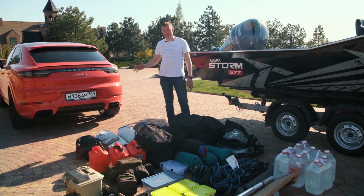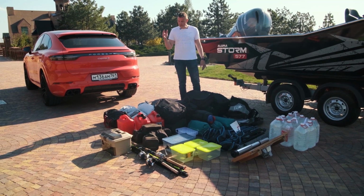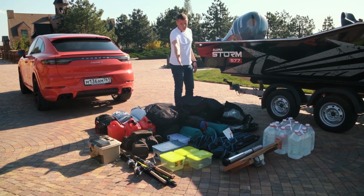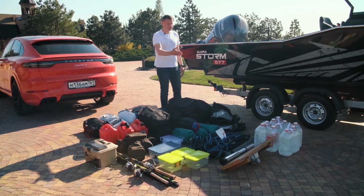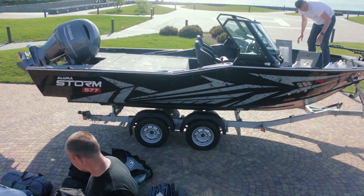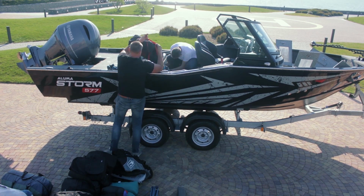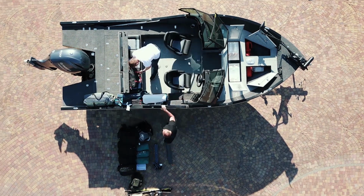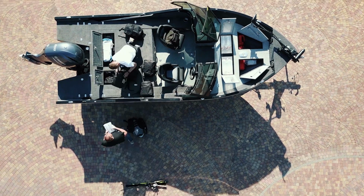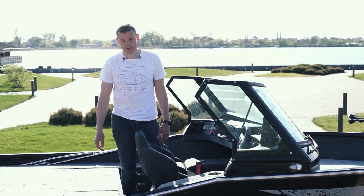So, this is everything we managed to fit into our vehicle. And now we need to put it all into the lockers on our boat. We have 2 tents, sleeping bags, mattresses, a pile of personal stuff, food trays, folding chairs, and a folding table. Lots of water, gasoline can, lures and spinning rods. Let's start. Everything is loaded. Actually, the boat still has about 20% of spare space. But that's just the amount of stuff we managed to put into our car.